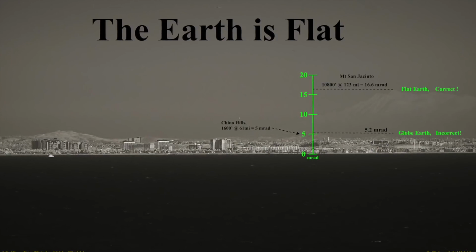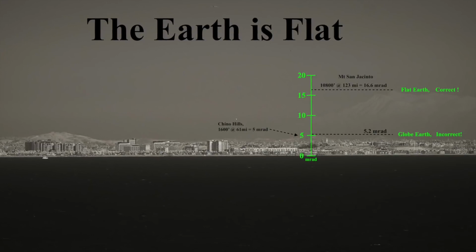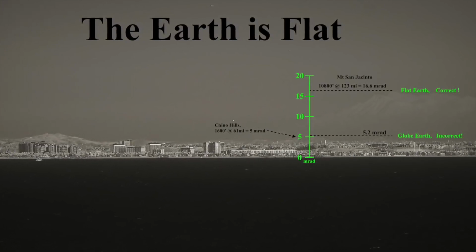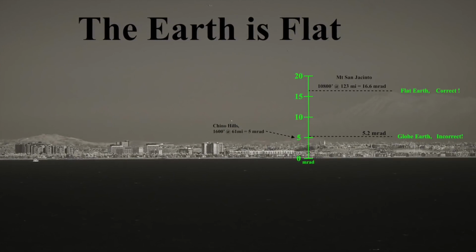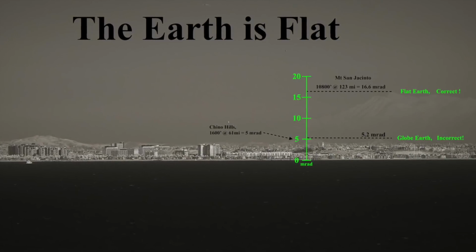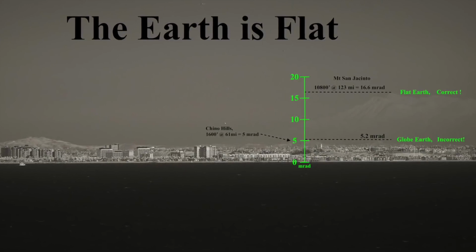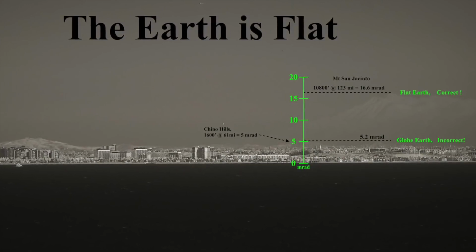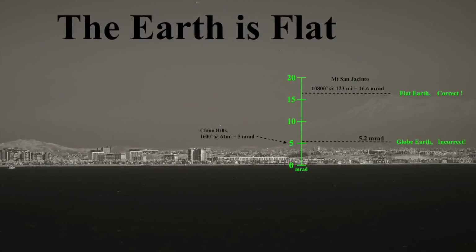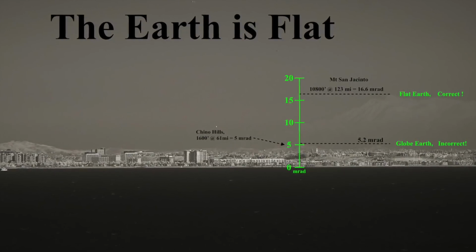And notice the mountain comes out at exactly 16.6 milliradians, where it's supposed to be for a flat earth, folks. Just incredible. If we were living on a sphere with the radius quoted in the literature, that mountain should appear down where it says globe earth, but it's incorrect. It doesn't appear there. And as you'll see shortly, it gets even stranger than that, folks.